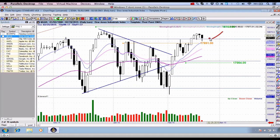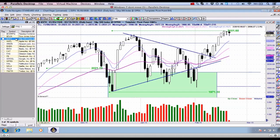The markets really tried to sell off intraday. We're still looking at these very important key levels as support. Dow Jones still hasn't broken above it. Having said that, it still hasn't broken above this old December swing high. We're still paying attention to that.